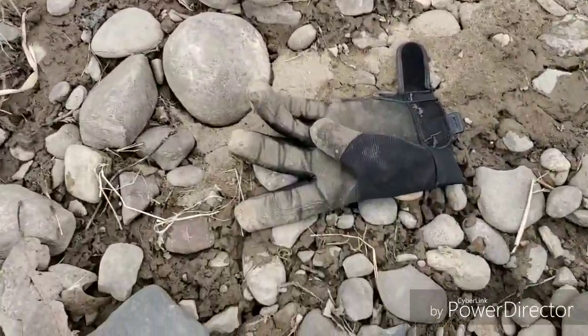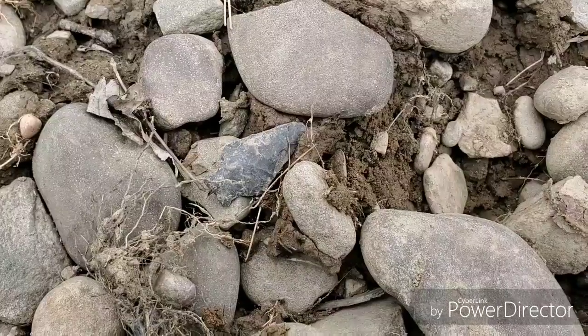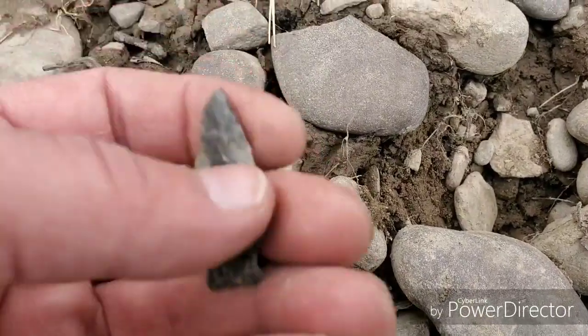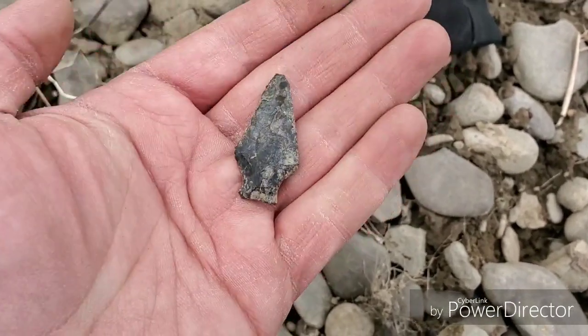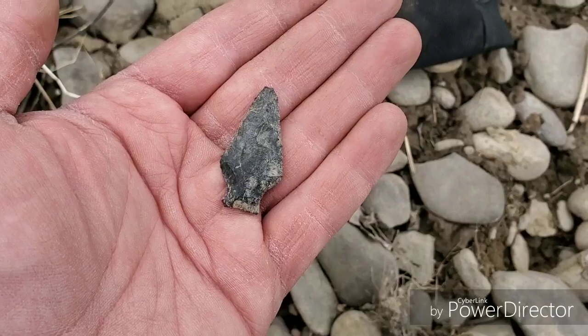I got myself my first Native American artifact of the year. That's exactly how it's laying. I haven't even picked it up yet. Looks like a nice little Susquehanna broad point. Small point, but we'll take that any day. So, got the first point of the year. Got that monkey off my back.